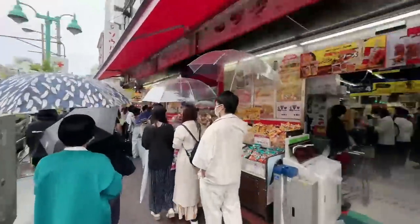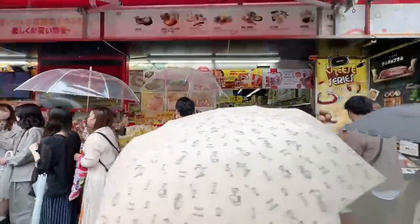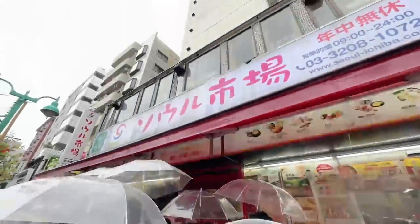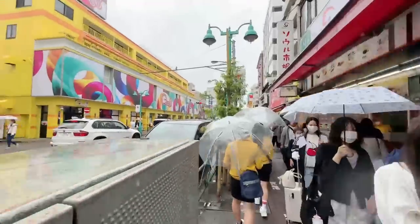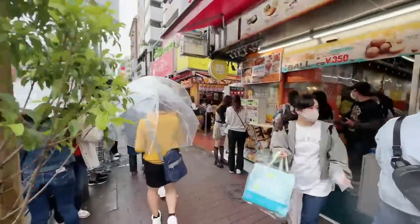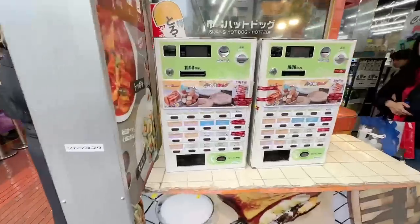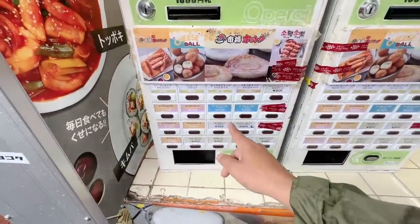Look at this massive Korean supermarket. There's a lot of people going in here. Wow. The Seoul Ichiba, it's called. The Seoul Market. And you can see there's people getting some street food. What are they making? Oh yeah, look, they've got tteokbokki here. Get a mozzarella hot dog, a cheese ball.